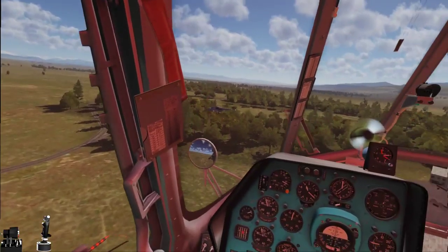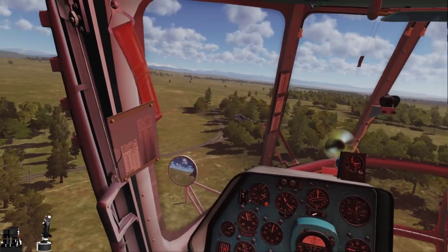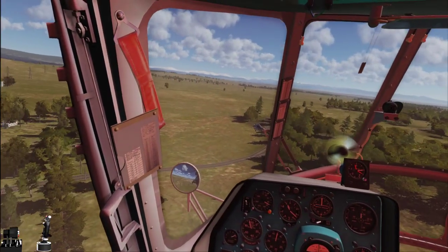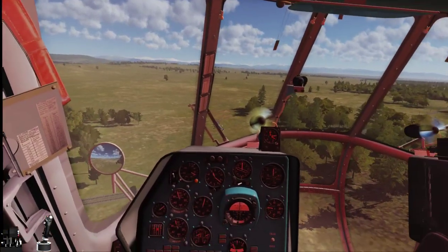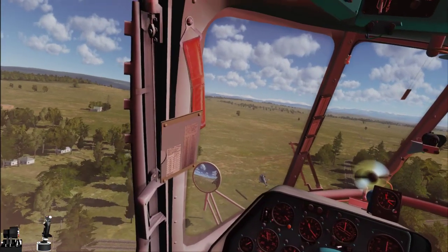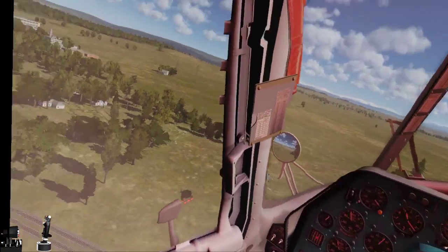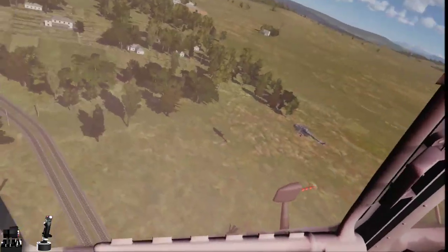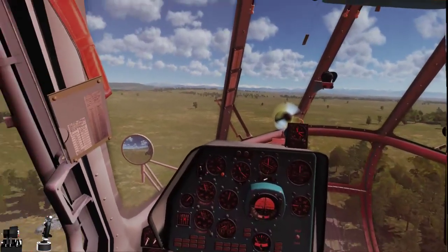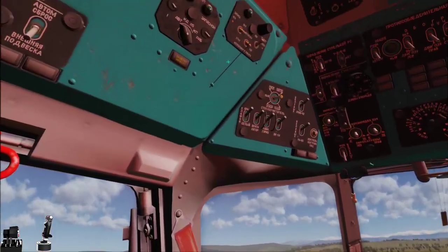Where are we supposed to bring this? No specific area, just out of the building. Oh, I see. Okay, I've dropped mine, I'm ready for another. Roger, I'm going for that. Okay, I'm going in for another, if that's alright.